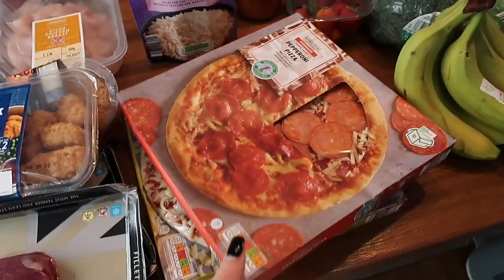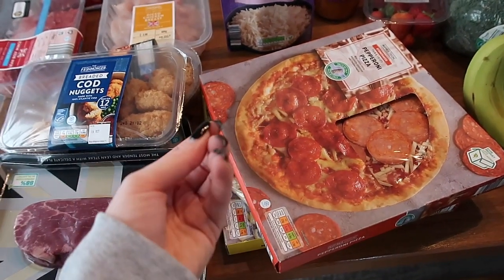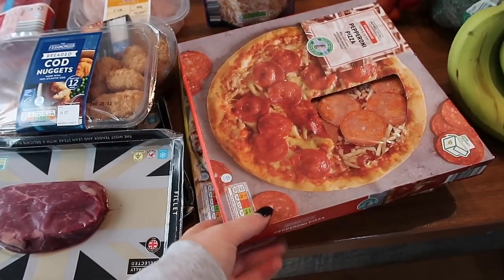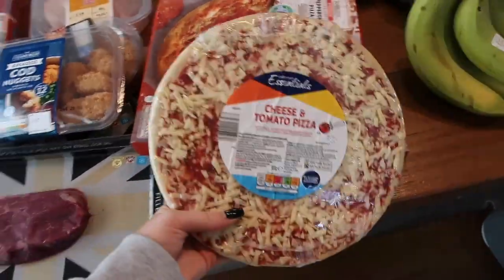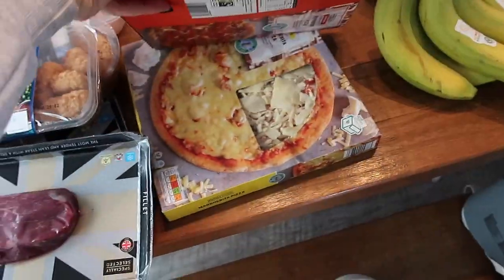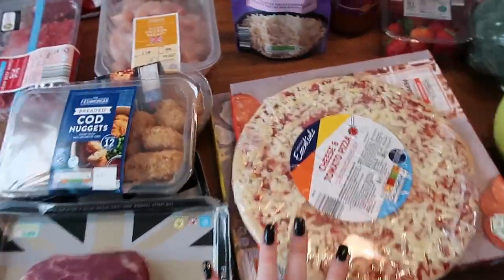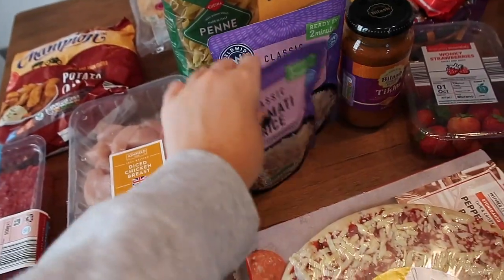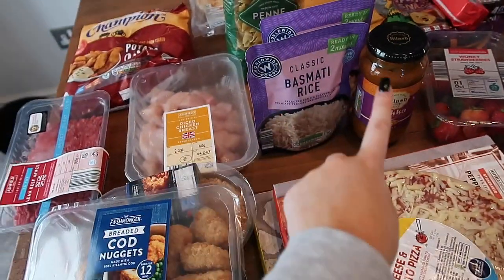Here are the pizzas for our pizza night. Now normally they have these really cute mini pizzas that I give to Leo, but they didn't have any, so I got two like adult pizzas for me and Clint. And then I had to get a big one for Leo because they didn't have the baby one. So I'm not expecting him to eat all that. Although he might, who knows. Basmati rice for the curry night and curry sauce as well. It's so easy.